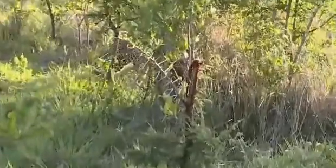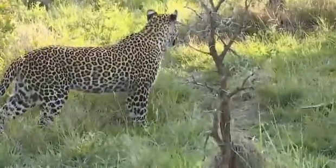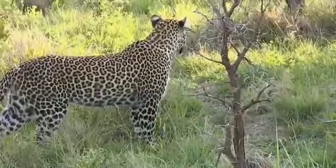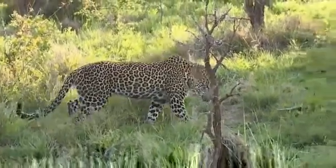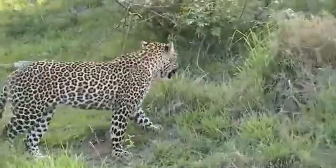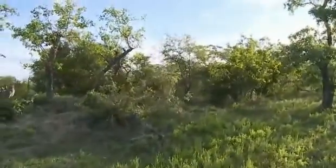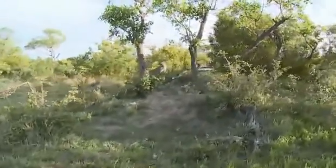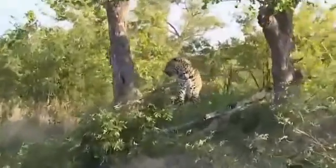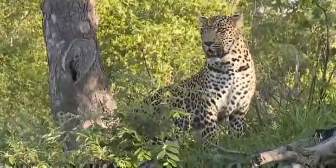Here he comes. And then up the termite mound again, I'm sure. What I'm going to try and do is stay ahead of him, and that way we might be able to see him creeping over this termite mound from the front. Would be a nice view. Okay, beautiful.